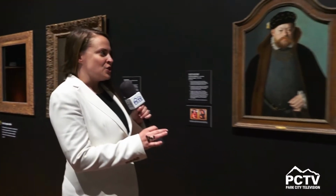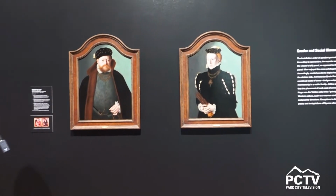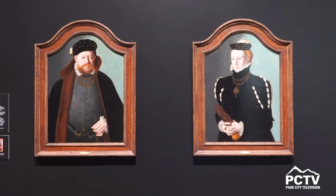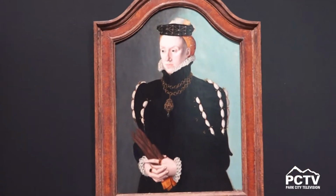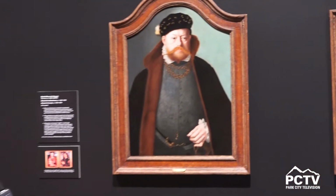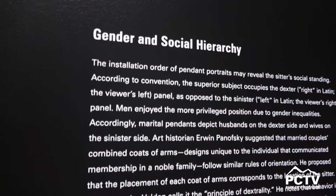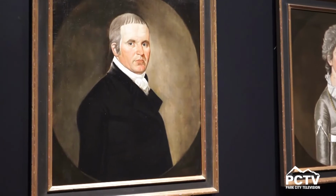One pair of works that we're looking at are really the earliest works created that are represented in the show, and it shows a depiction of a husband and wife. This was one of the earliest forms of the pendant, the marital portraits, and it was really suited for a depiction of a husband and wife because it could communicate their gender roles and their place on a social hierarchy. But there are artists who are challenging those social hierarchy rules in pendants that you'll see in this exhibition.